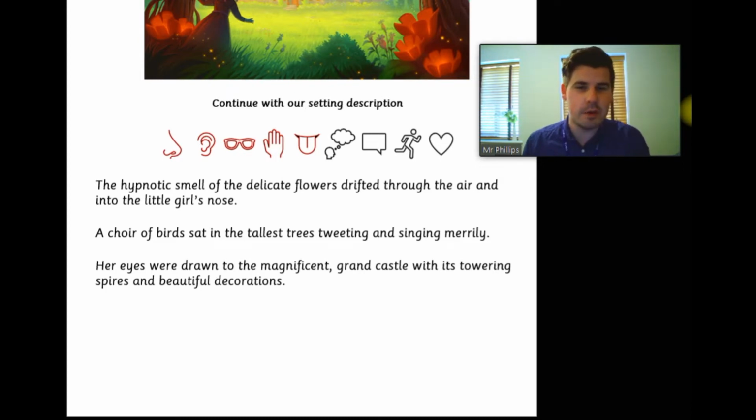If there's time, we might have a little go at doing one of these four as well. We'll see how we're going for time. Okay, so just like last week, we're going to start with a basic sentence. So we're doing touch first.